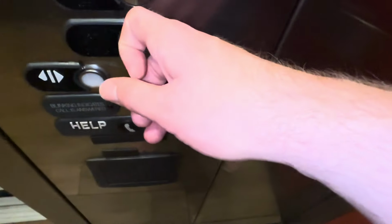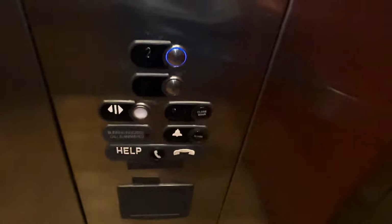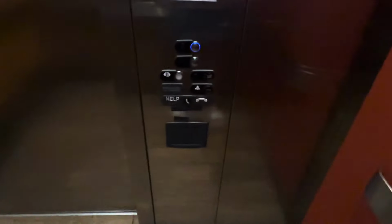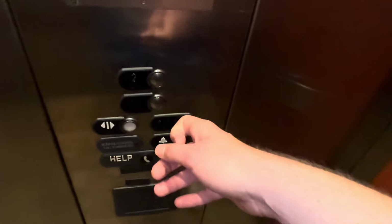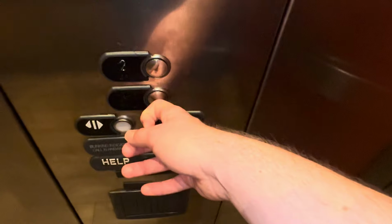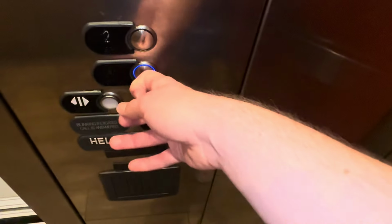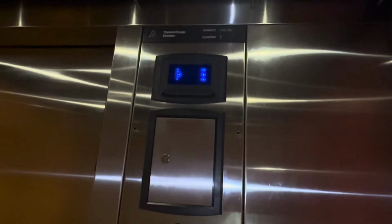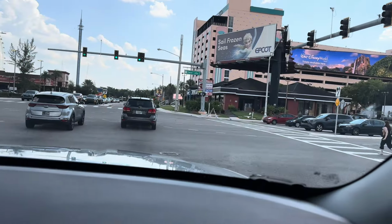One more time. Very nice elevator. If you remember, in the original world's largest McDonald's there was a Delta elevator, but this one's a ThyssenKrupp. As you know, the floor numbers are different here in America. You've got two for level four, the first floor, and one for the ground floor. Let's go down to one, back down to one. And lifts are known as elevators here in America. Going back down, down to one. And here we are, down at one. And that's it.